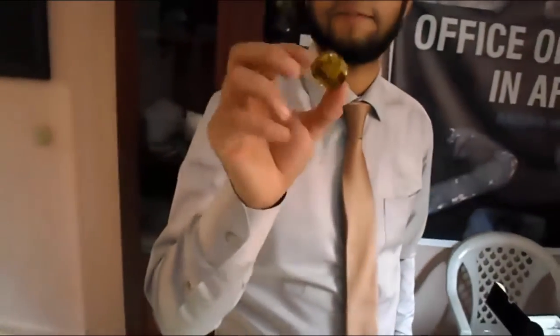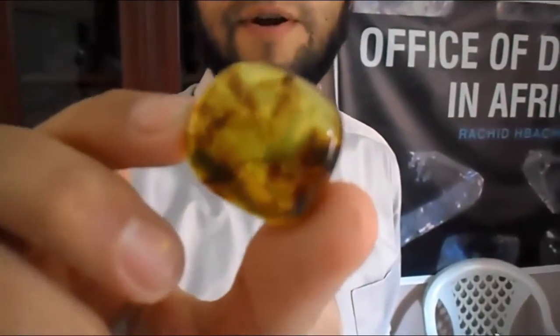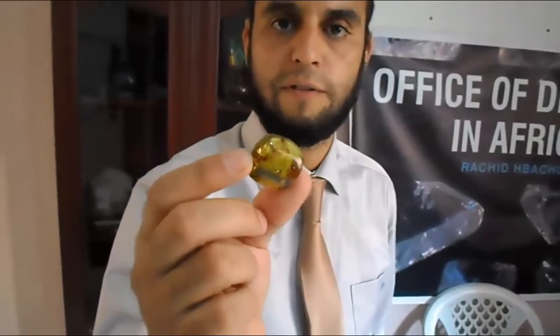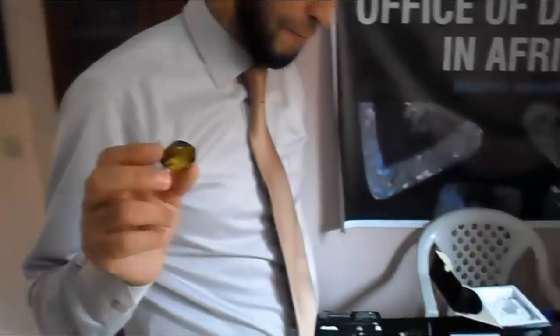Look at this. This stone is amber. This is natural amber. It can be yellow, brownish to yellow. Yellow fancy is coming from America, and this amber is coming from copper. Is the yellow one is copper, but this one is from Baltic.